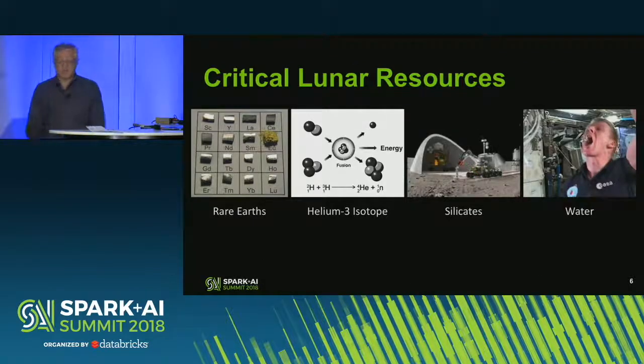So the resources that are available on the moon are very diverse. So rare earth is one example. Helium-3 isotope is important because it can fuel a fusion reaction. So it produces energy and hydrogen as well. You can use silicate. Silicate is like sand. It's the same material that's on Earth as well. But on the moon, it has also additional volatiles that can be mined, like selenium, tellurium, sulfur, things like this, that can be used to build alloys. And the last thing, of course, is water. That's essential for us to be able to sustain a fairly long period on the moon.